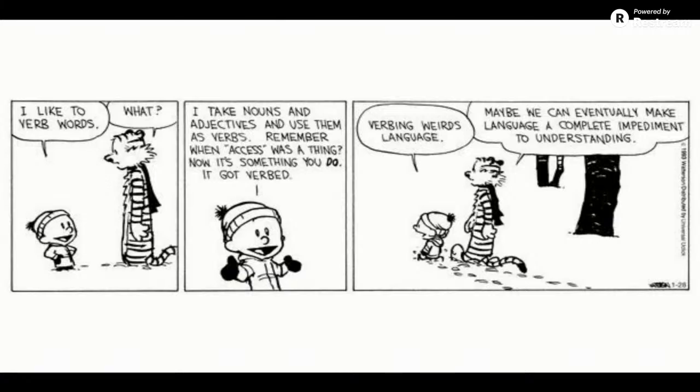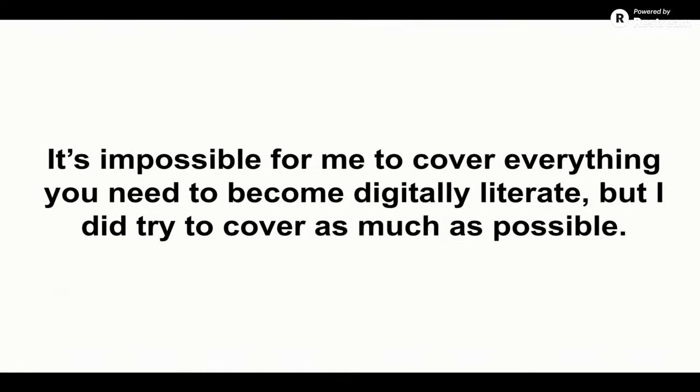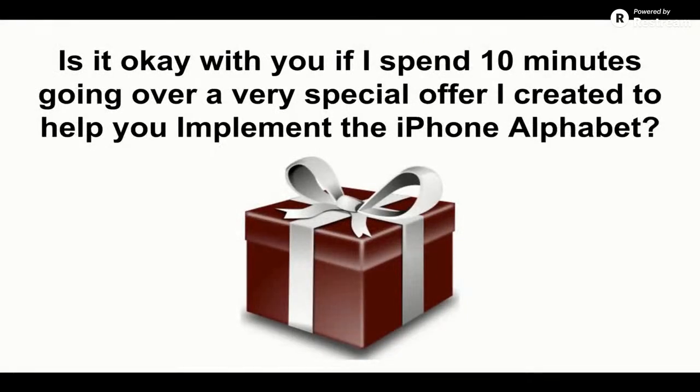Maybe we can eventually make language a complete impediment to understanding. That is kind of what it feels like, though. It's kind of what it feels like not growing up with an iPhone or an iPad or a device and not being confident in it. It feels like language is an impediment. Now, everyone, it's impossible for me to cover everything you need to become digitally literate here, but I did try to cover as much as possible.